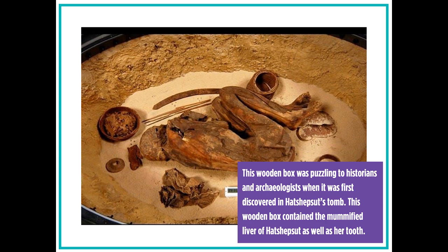Muniba continues by saying, "This box shows an important step in ancient Egyptian burial rituals. This step is the preparation of the body for afterlife. Organs would be removed from the body so they could be preserved. Once the person entered the afterlife, they would possess their body again."